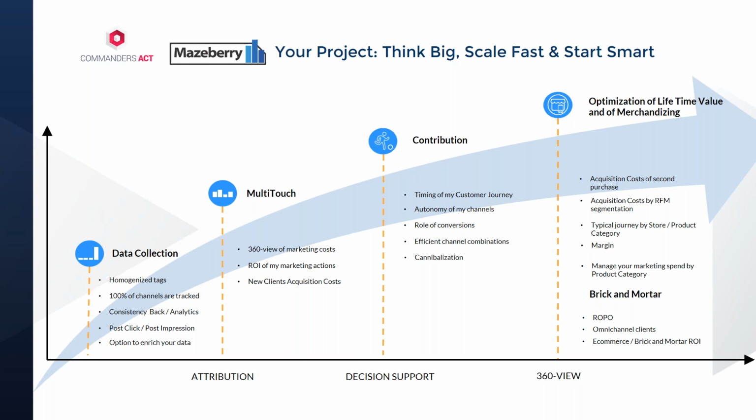Exactly. So based on this layer of data that you have, that Commanders Act does in a very awesome way, we build an extra layer of understanding through multi-touch attribution analysis. Here you would have a full understanding of your marketing costs, starting from when clients first become aware of your brand, until the end when they make their final purchase. That's how you get a proper understanding of how much your marketing actions cost you and what ROI they bring. And on top of that, you get contribution KPIs and information that are very crucial.